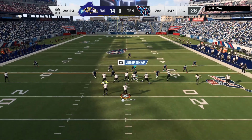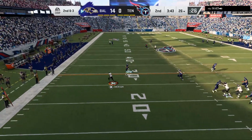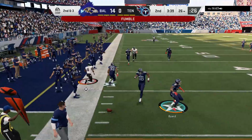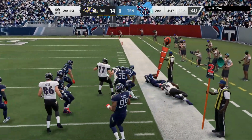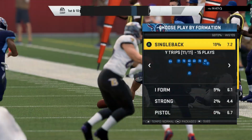Don't start looking at the clock. Don't start thinking about, hey, just take care of the football. Keep attacking, usually the best way to maintain control. Jackson hit, and he lost the football. It's picked up by the Titans. When I see a play like that, I come back to risk reward.